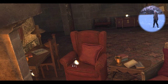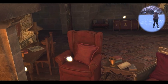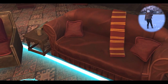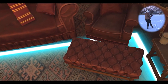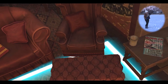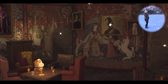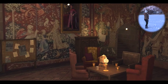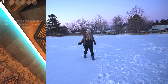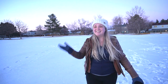Those do look like super, super warm spots to sit in this particular common room. Ooh, that would be my spot, the one with the footrest. And I just realized I was still holding it sideways, so we'll see how that turns out in post.